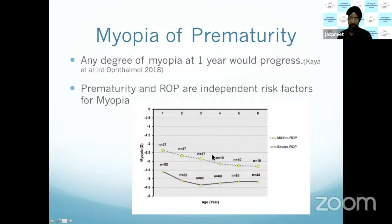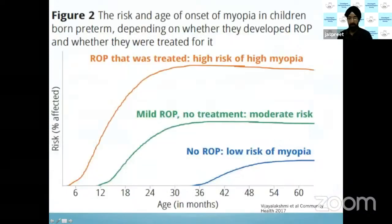So in this study, they basically combined the mild or no ROP cases and saw that the myopia was less, but did increase till about 6 years of age, the severity of which was less as compared to severe ROP. So prematurity and ROP are independent risk factors for myopia.